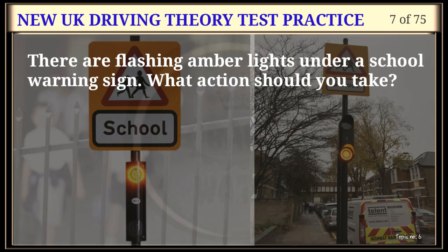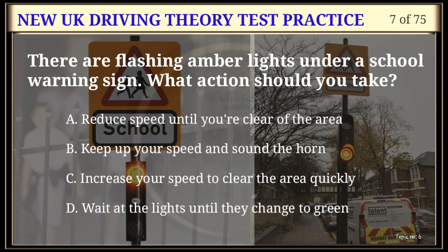Question 7 of 75. There are flashing amber lights under a school warning sign. What action should you take? A. Reduce speed until you're clear of the area. B. Keep up your speed and sound the horn. C. Increase your speed to clear the area quickly. D. Wait at the lights until they change to green. The correct answer is A. The flashing amber lights are switched on to warn you that children may be crossing near a school. Slow down and take extra care, as you may have to stop.